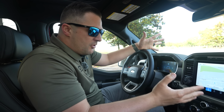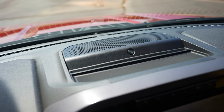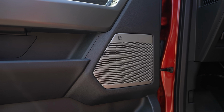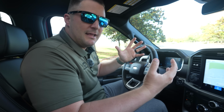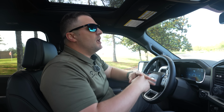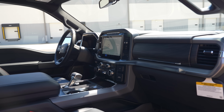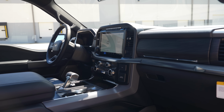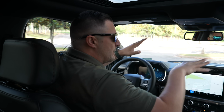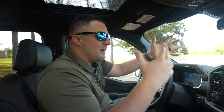The other thing that I want to talk about is this right here, the Bang & Olufsen audio system. This is the exact same B&O audio system that you can find in an XLT F-150. Why do I even bring that up? The reason I bring it up is because if you go with the 502A equipment group, you get the Bang & Olufsen Unleashed system, where you go from 8 speakers to 14 speakers, which we showed you in a previous video on the F-150 Platinum, where you get speakers up in here, you get tweeters everywhere, you get speakers everywhere. It's like 14 speakers. And so just know that there's a difference between a 501 and a 502.